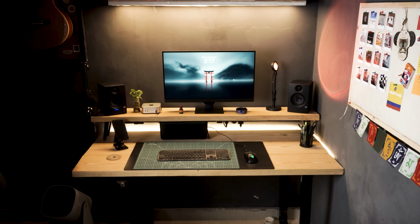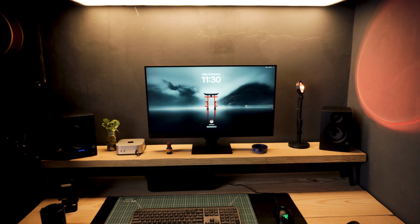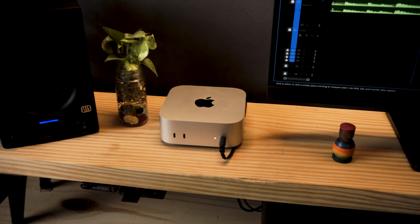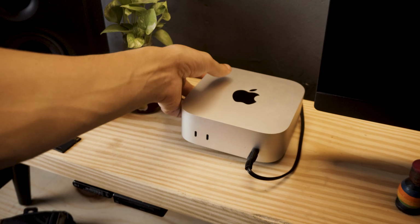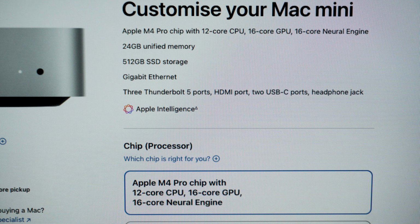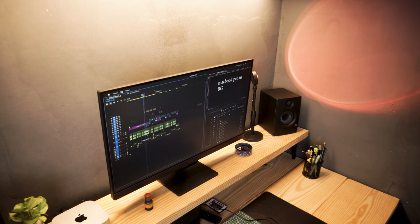Right at the center, I have my fully custom-made solid wood desk with a monitor riser. On top of it, my main system is the Mac Mini M4 Pro. This thing is a beast in this size. The M4 Pro chip is more than enough for 4K video editing and motion graphics.